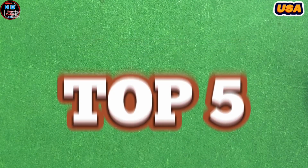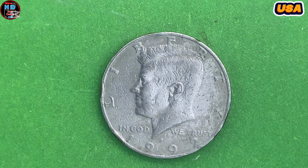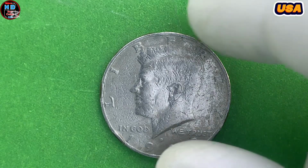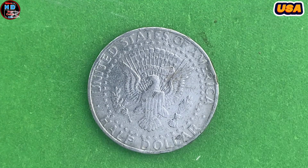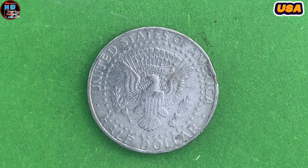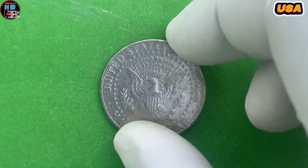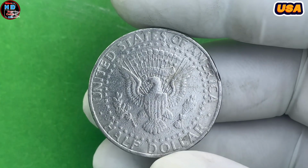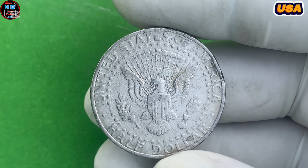Top 5. Today, we're going to take a deep dive into one of the more interesting editions of the Kennedy half-dollar, the 1992 coin. You may be wondering, what makes the 1992 Kennedy half-dollar so unique, and how much could it possibly be worth? Let's find out. In 1992, the United States Mint was continuing the tradition of producing the Kennedy half-dollar, a coin that had been circulating for nearly 3 decades.